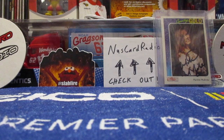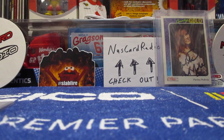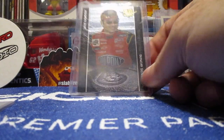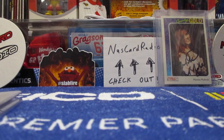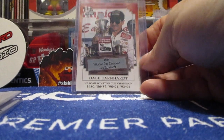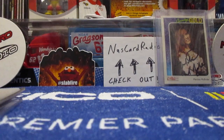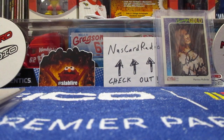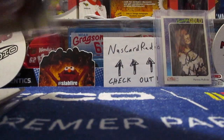We got some more Gordons and I think some Earnhardts in here. Got an In the Zone, nice looking card. Sunday Sensations. And an Earnhardt Blue Parallel foil. This is an insert 5 of 15, not serial numbered. Earnhardt Winston Cup Champion. Got an Earnhardt Championship Reflections from 96. Some kind of insert of Earnhardt from Press Pass.